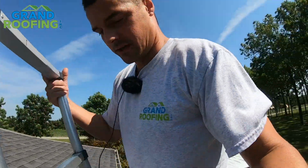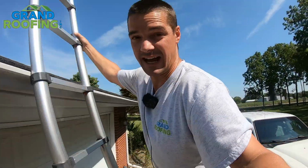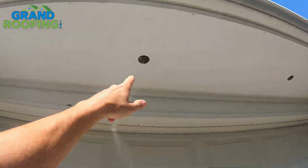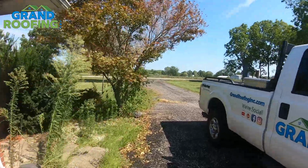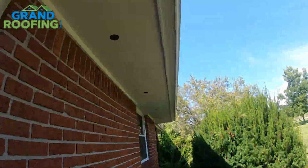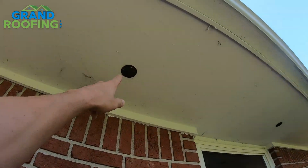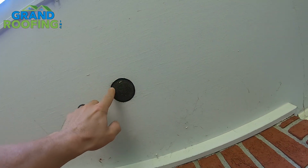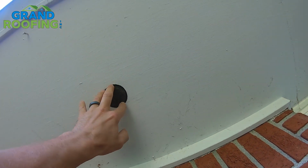Let's go down and look at the soffit vent, or lack thereof. So it's these little bitty, let me go around here away from the truck. I'm trying to keep the AC going. There you go, a little quieter maybe. Literally a 2-inch hole saw cut this. It's got a screen mesh in there, which is probably full of cellulose, clogging it up.